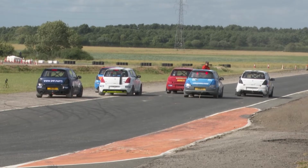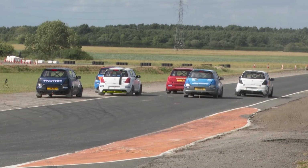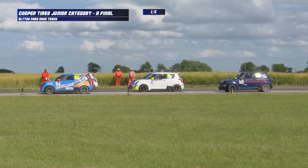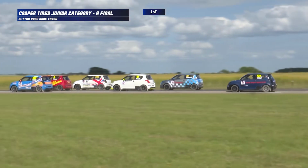We begin our roundup of the action with the Cooper Tyres junior category. Only 2 rounds of heats held today here at Lydden due to a delay early in the day. The heats won by Will Ovenden in the red Suzuki Swift. Second heat won by Owen Robbins in the blue car. He's on pole. 6 Suzuki Swifts get underway.